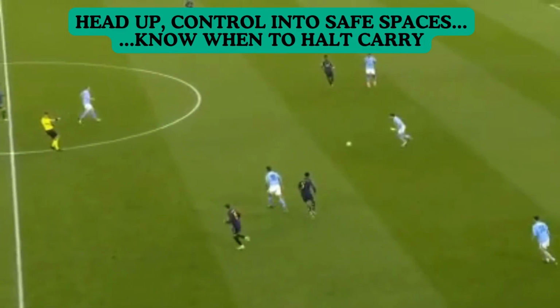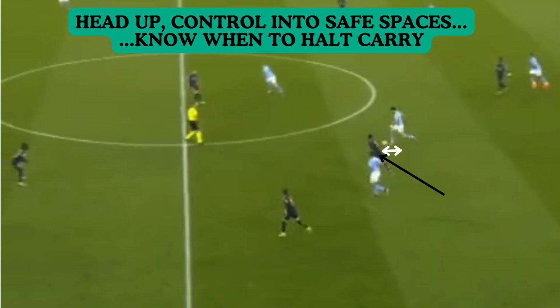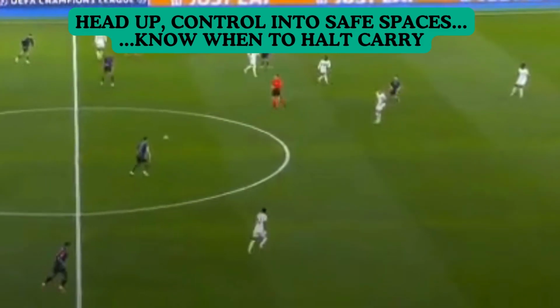So in order to avoid this, you have to make sure you keep your head up to scan the environment so you know when to release the ball. You also have to make sure your touches are always into safe spaces so you don't get tackled, and also it will give you the opportunity to cut away from the defenders if the space disappears.